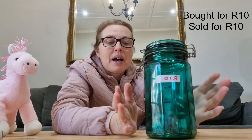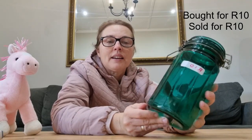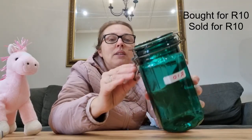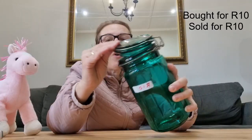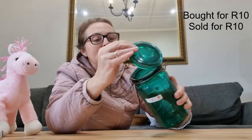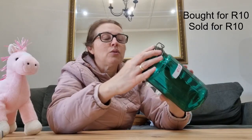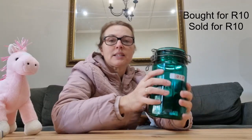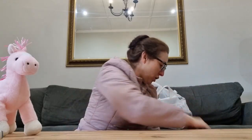Okay, this is a canister, and I love the color. I think if you've got a kitchen that you want a pop of color in, this one, you can see it's oldish. It needs a good clean, but it seals well. So I got that for 10 Rand. So as always, what I'm going to sell, I'll display the price that I bought it for and the price that I'll be selling it for. So I'm going to just start packing that.